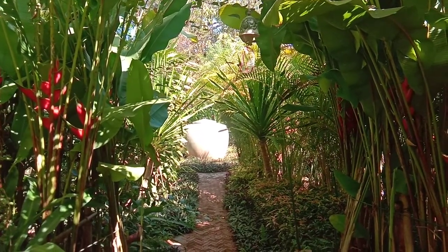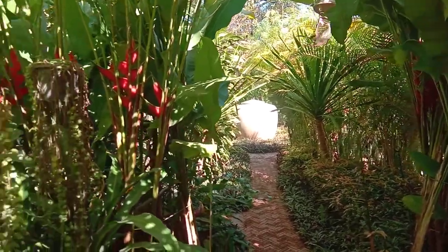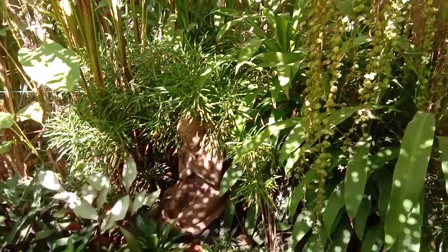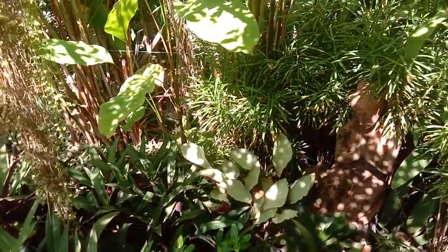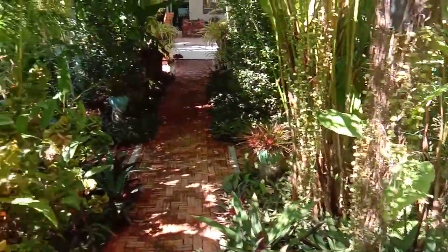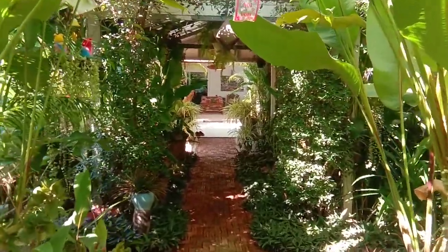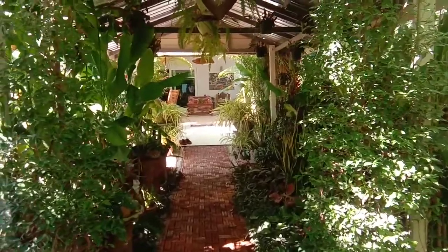So yeah, this is this sort of central zone covered, and I'll continue to post videos from time to time, I think there are another three zones to cover in the garden. This is looking back to the house. You can see how well it integrates into this aspect of the tropical gardens.